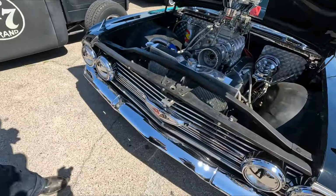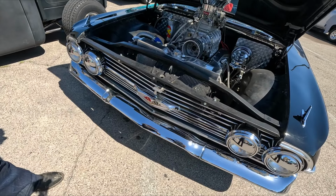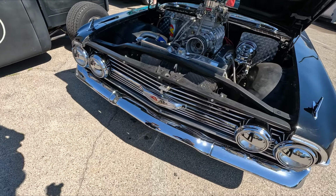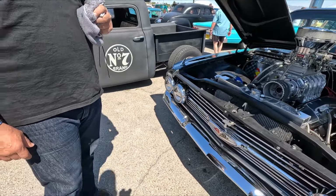Sweet. Do you know what kind of torque it has? It would probably be in a similar range. Torque and horsepower are usually pretty close. I have not dynoed it. I just know this is the formula. On alcohol, my dad was pushing 1,200 horsepower with this engine.